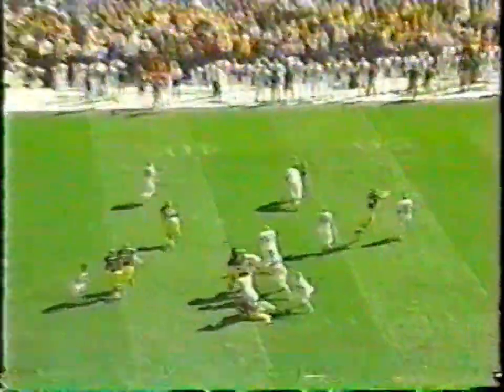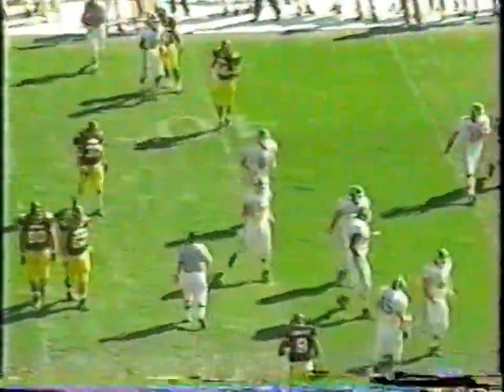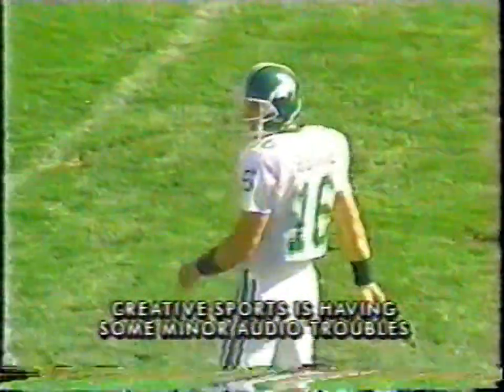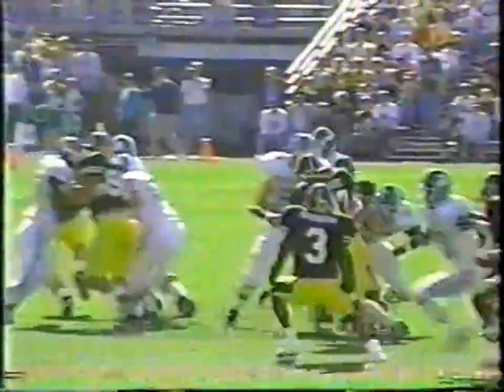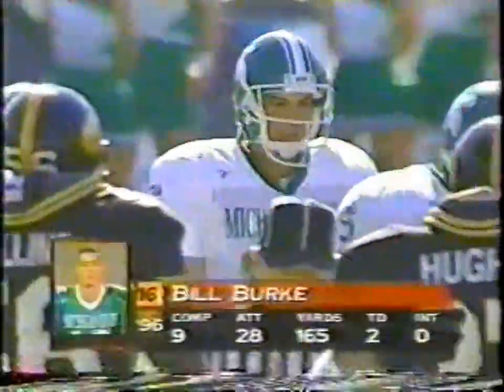The left-handed Burke throwing off the back foot, incomplete, intended for the tight end Josh Kerr. Second down. Remember we talked about Burke, how in warm-ups last week he had trouble completing passes, a little bit nervous. Well, he seems to be a little bit nervous here. He's got plenty of time, good blocking, but he gets this ball up a little bit high for his tight end. Should have been caught, but that ball needs to be put out in front of the tight end so he can catch it and run with it.